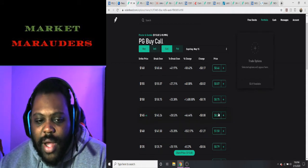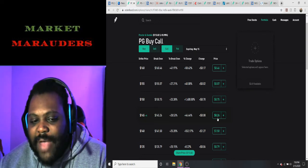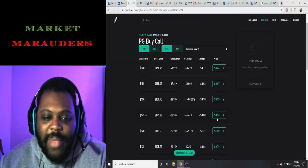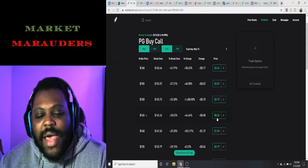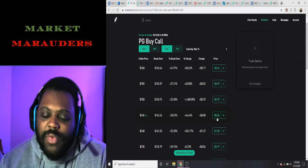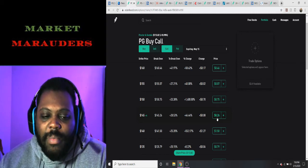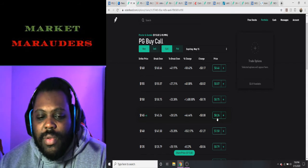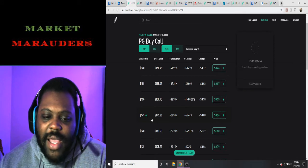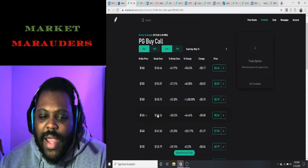So these are all considered out of the money options, and out of the money just basically means it hasn't gotten to that value, whether up or down. So if you have an out of the money option for a call, that basically means that the option has not gotten to that price or above. If you have an out of the money option for a put, that means that the price has not gotten below that certain price. So this is considered an out of the money option for a call, which means it has not gotten to $145 a share, so it's considered out of the money.